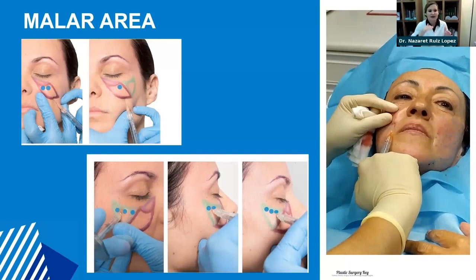I make a deeper injection in the supraperiosteal plane, and I make a more superficial one in the medial malar fat pad. That is the video I show you during this presentation.